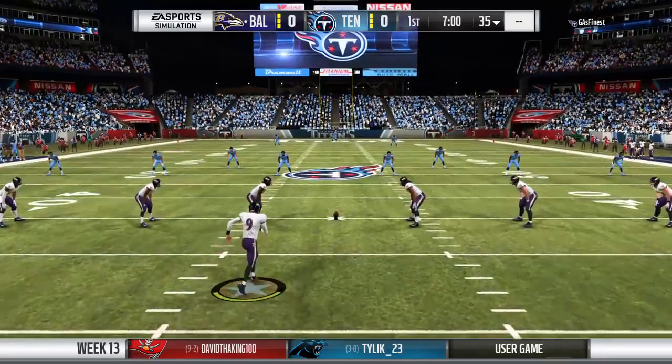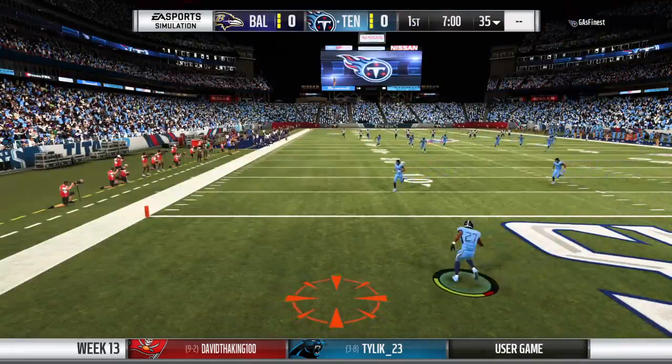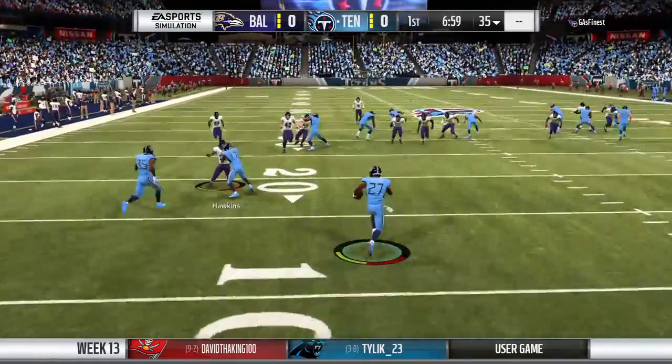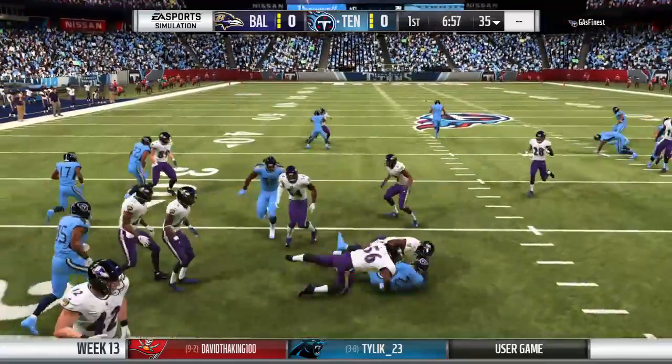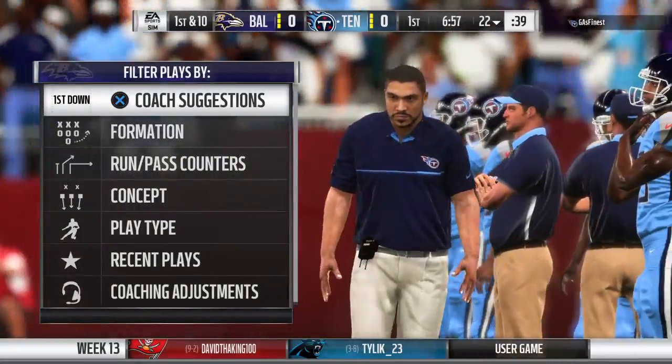The bye weeks are over. It's all about football all the time as we're underway here in Week 13. This is taken about 7 yards deep. And he's up past the 20 to the 22-yard line.